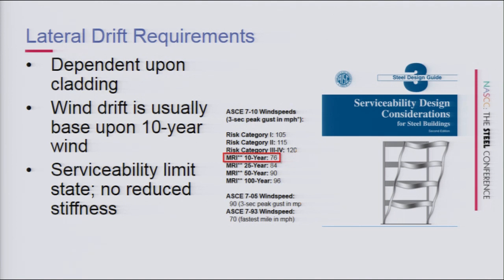Some good sources for drift requirements for buildings. One is the Design Guide 3, Serviceability Design Considerations for Steel Buildings. It has some good information, gives you some guidance on what lateral drift criteria you need. And then also, I believe Larry Griffiths was one of the authors of Design Guide 3. He also had a paper that's a little bit older, but I feel like has more expanded tables on some of the different cladding that you may encounter on a day-to-day basis.